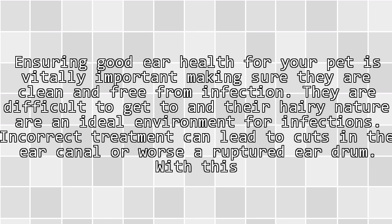Ear protection. Ensuring good ear health for your pet is vitally important, making sure they are clean and free from infection. They are difficult to get to, and their hairy nature is an ideal environment for infections. Incorrect treatment can lead to cuts in the ear canal or worse, a ruptured eardrum. With this in mind, it would be advisable to seek professional advice from a vet.